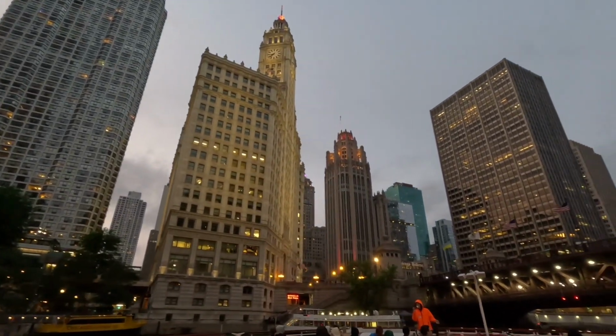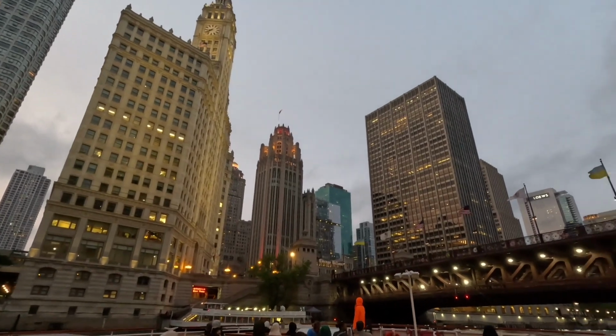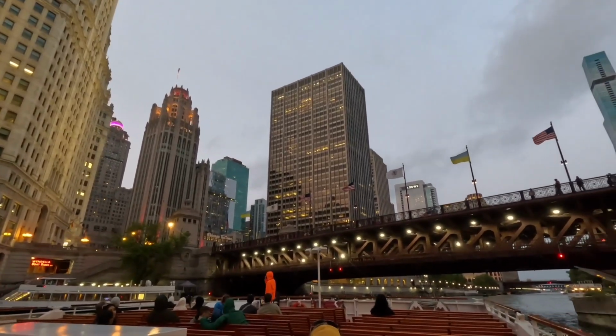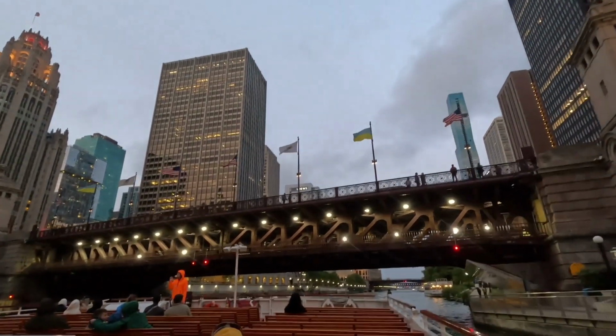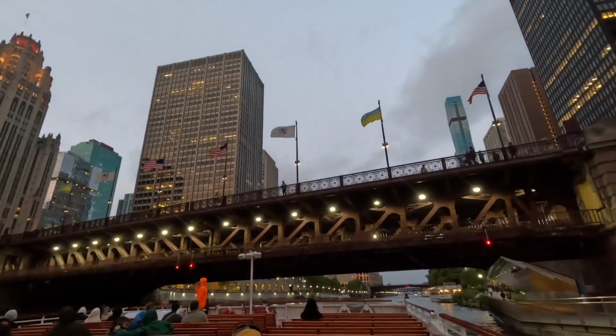It was a competition that the Chicago Tribune held for the most beautiful building in the world, and this is the design that won. I think it is very beautiful. I think the lights make it look a little bit more ominous though, wouldn't you say?